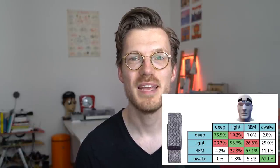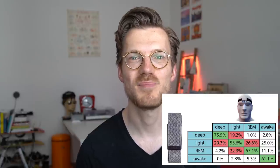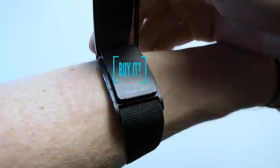Overall, I'm pleasantly surprised with how the Whoop strap performed. It predicted the correct sleep stages at the right time for the majority of the night. Additionally, it could detect the moment I woke up and fell asleep quite well, and also allowed me to see most of my sleep cycles. It did struggle a bit with light sleep and awake moments, but overall, it's not bad.